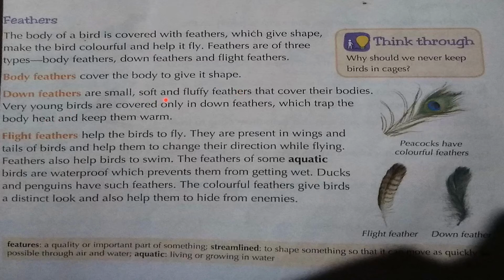Now down feathers are the soft and fluffy feathers of small birds that cover their bodies. Very young birds are covered only in down feathers, which trap the body heat and keep them warm. That doesn't allow air to get inside, so it's trapped. Like when we are using a sweater, it doesn't allow air to get inside, and it makes us warm. The body temperature is also important for birds, which is why down feathers help keep them warm.